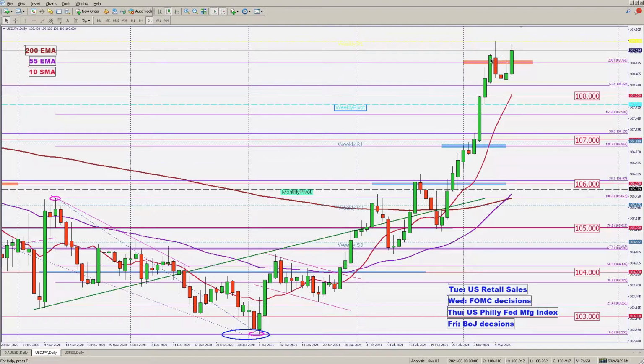Dollar yen, however, after attempting to hit the weekly R1 area, pulled back lower, but managed a strong recovery on Friday, breaking through the 200 fib extension of this reversal move. So the dollar yen has been performing quite well. And apart from the FOMC meeting, there's also the Bank of Japan decisions this Friday.